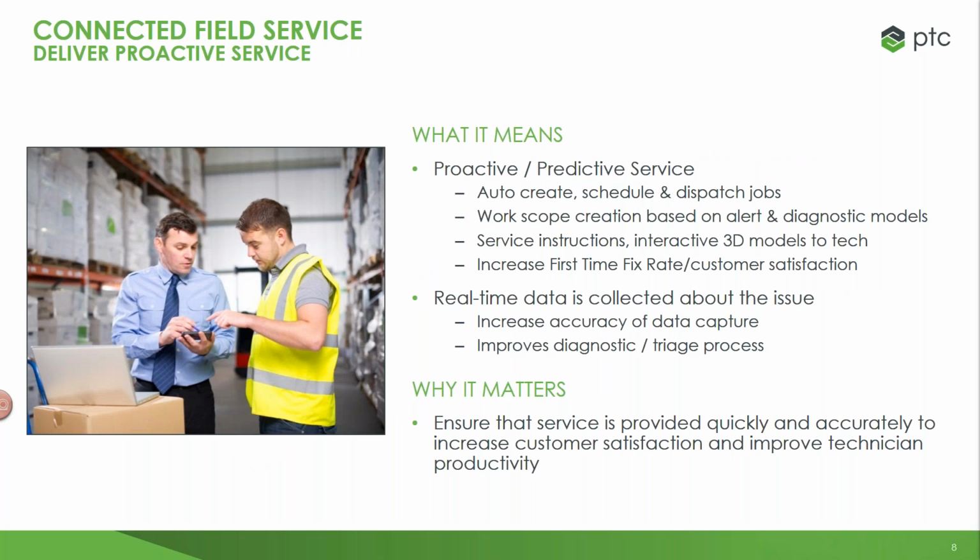So let's dig a bit deeper into delivering proactive service. With proactive service, you can auto-create service jobs when exception conditions are detected. These exception conditions can be based on threshold alerts like a temperature too high or pressure too low. Could be defined based on anomaly detection, monitoring sensors for abnormal behavior, or even using predictive analytics, analyzing that historical data to predict and prevent future failures. The work scope can be created based on the alert and the diagnostics model so that the right action can be taken based on the issue.